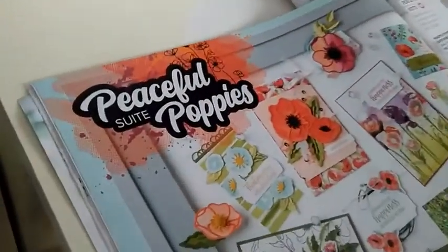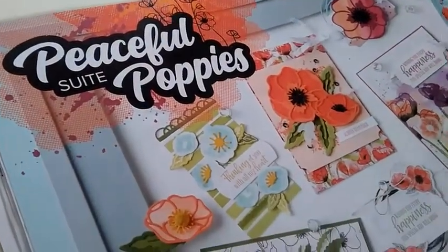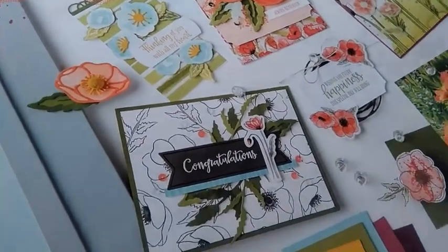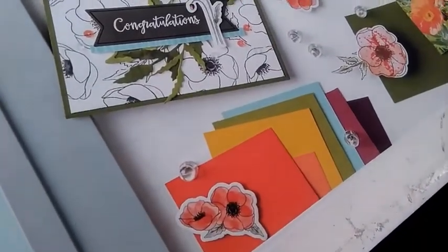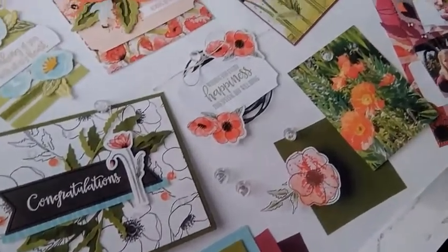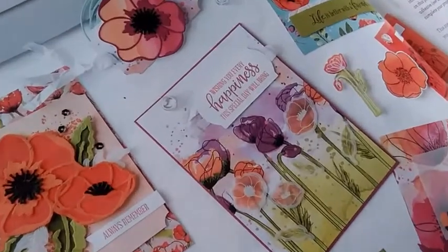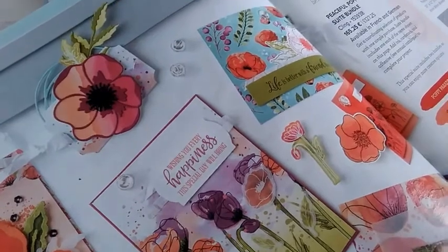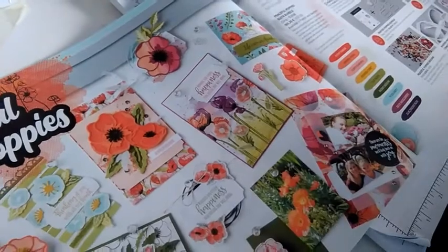So today I'm just featuring some products from the Peaceful Poppies suite, which you will find on pages 24 through to 26 in the new mini catalogue. I have to say I love this suite because it is so versatile. We tend to think of a poppy being a traditional red colour, but they do come in a multitude of colours, and just by looking at the designer series paper it gives you an idea of how versatile this suite of products can be. Lots and lots of colours included in it.